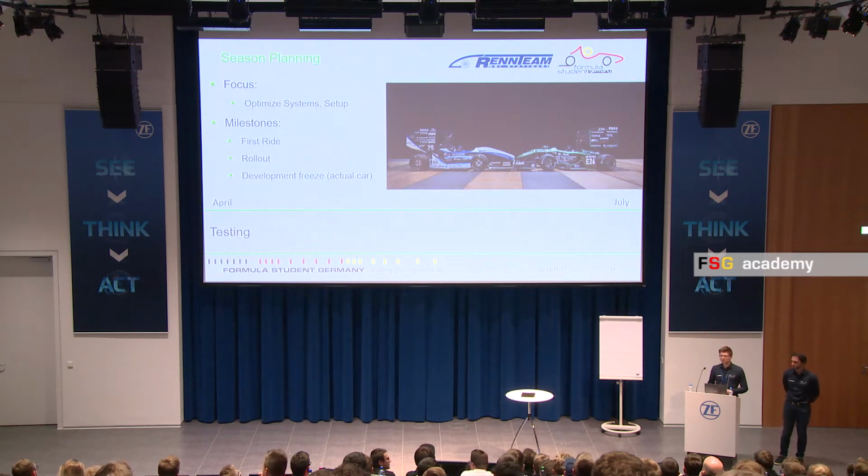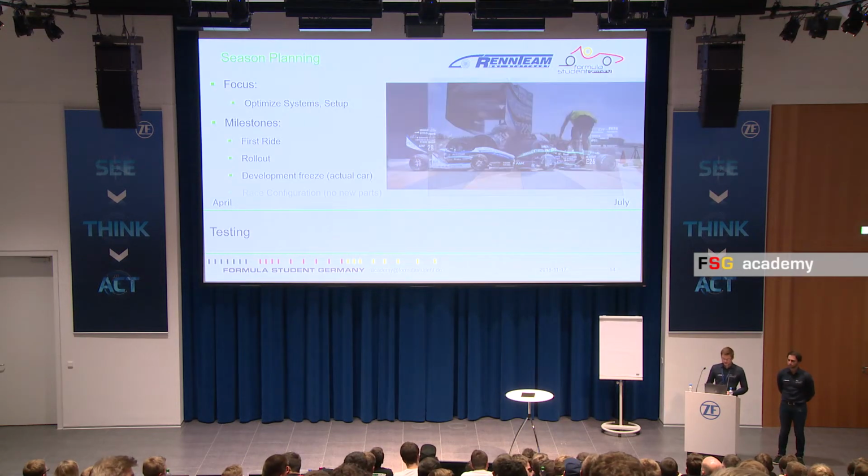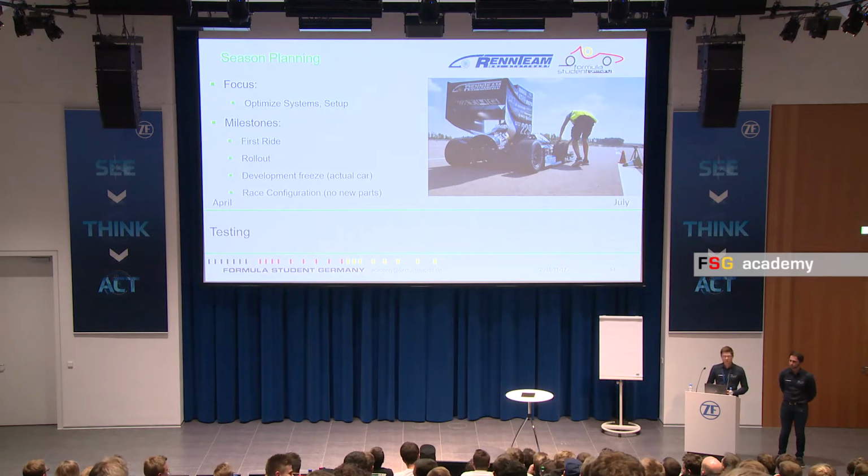But sometimes we use some guys for going on with development and looking for the next year's car, and just looking for some potential or updates, for example for the Michigan competition, where we will participate in May. And then there's the last deadline, which is the race configuration. That means at this time, no new parts will be put on the car. This is normally the 1st of June.